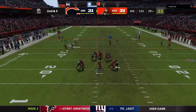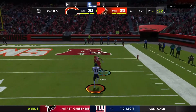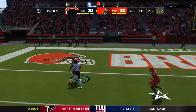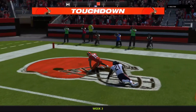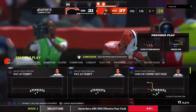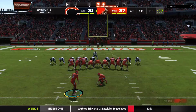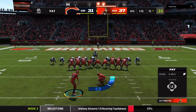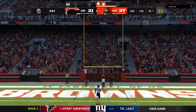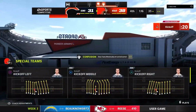Here's Baker. He's going to float this one deep right side. And at the 7-yard line, the catch is made. And all the way in. Touchdown, Cleveland. Anthony Schwartz with his first career NFL touchdown. And the Browns strike quickly to take the lead here in the fourth. Gostkowski with the extra point, and they will take a 7-point lead.